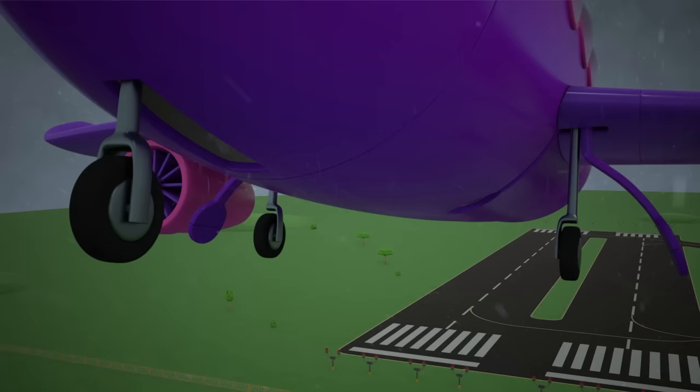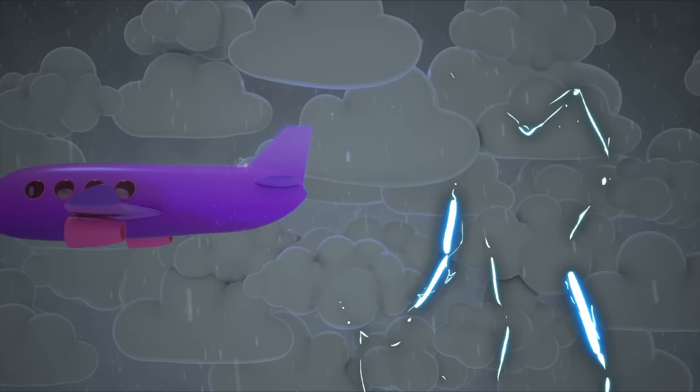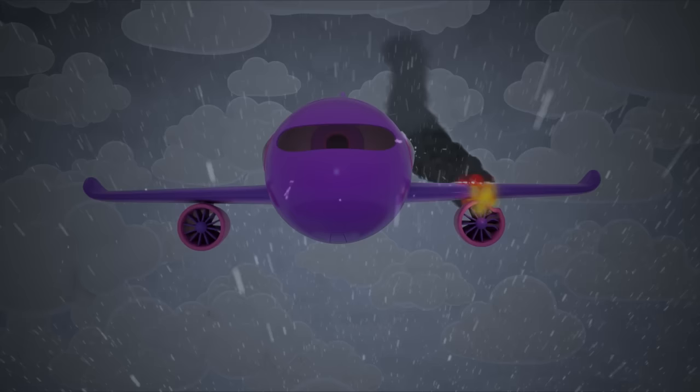The weather is getting worse. It looks like there's going to be a thunderstorm. A lightning bolt hit the engine. They need to get back to the airport for some help right away.